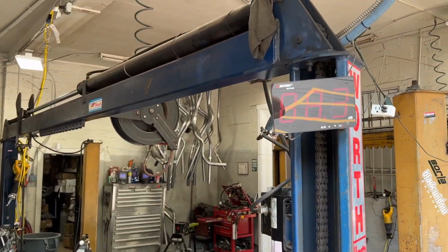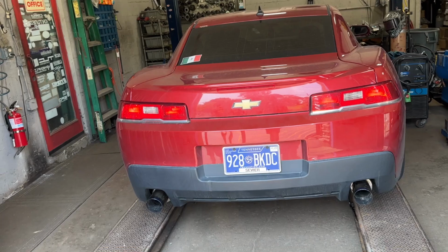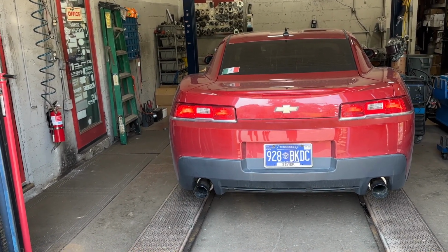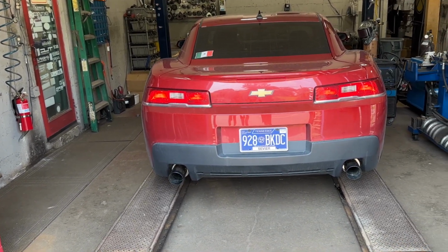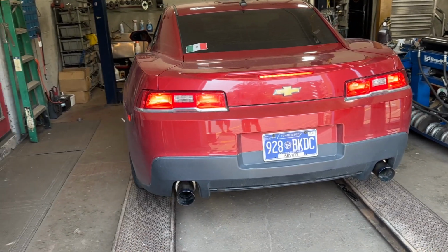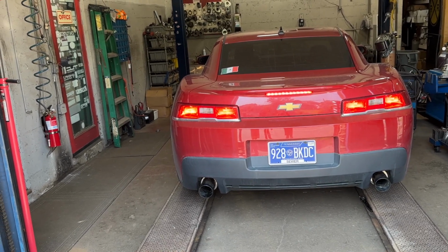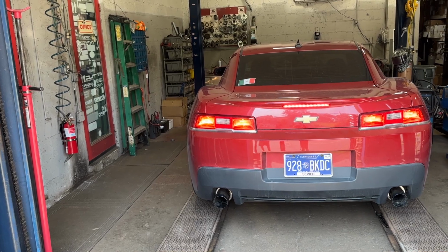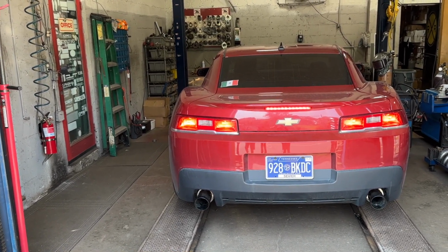Here's sound decibels. 106. Again. Yeah, you gotta take that rev limiter off. Put it in neutral. Let's see if it stops the rev limiter. Try it. Not bad. Go ahead and back it up.